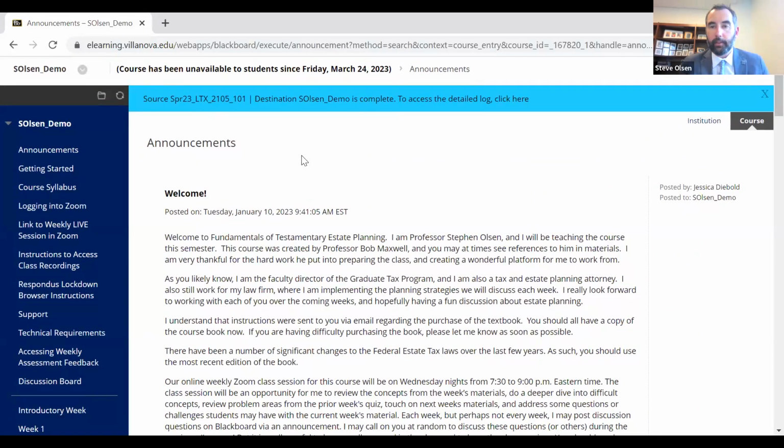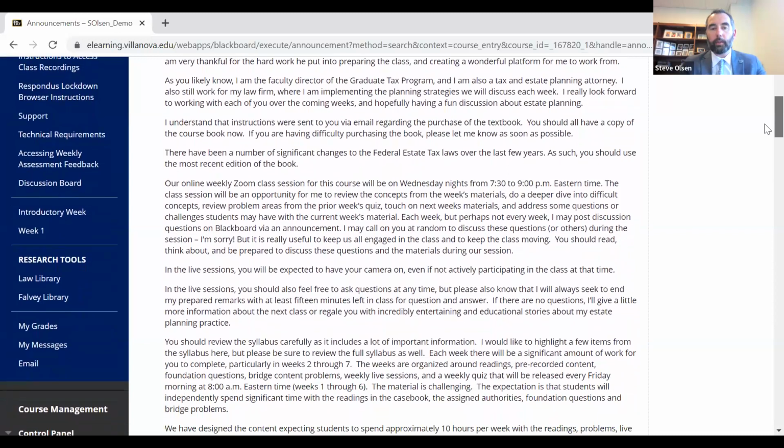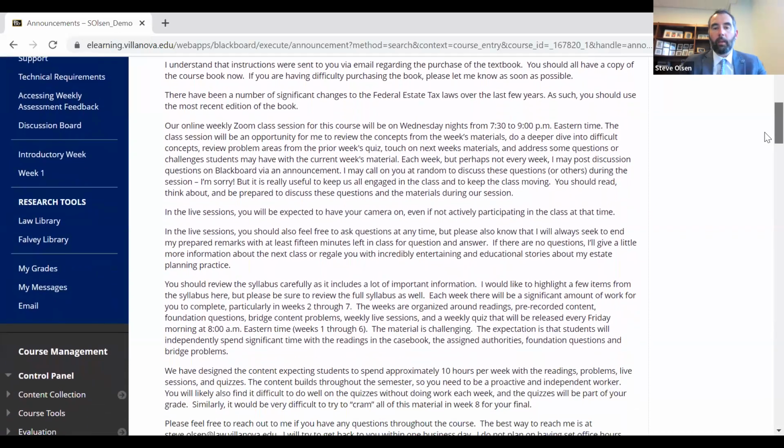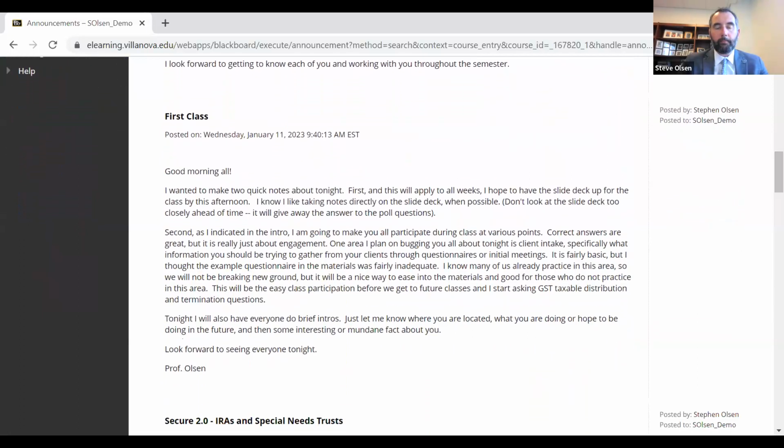And the first thing you see is the announcements section. Now, again, all of these announcements are also pulled to that announcement tab that we saw on the main page, but here are just the announcements for only this class. Here you can see that there was an announcement I made at the beginning of this class, kind of explaining what the class was, what the students could expect throughout the class. And then if you keep scrolling down, there's additional announcements usually.